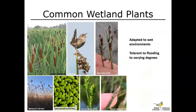Okay. Now, I have added some common wetland plants. This is by no means an extensive list of all of the wetland plants. We're just mostly going to be focusing on different types of them, so mostly looking at genus level. But all of these plants are adapted to wet environments and they're tolerant to flooding to varying degrees.